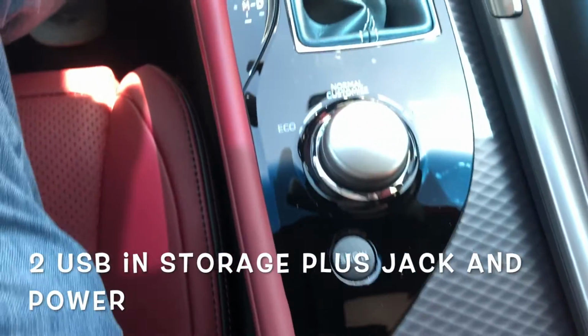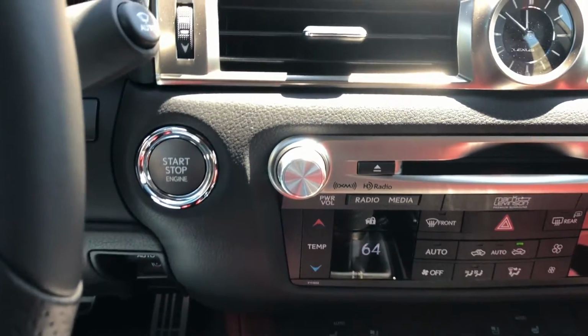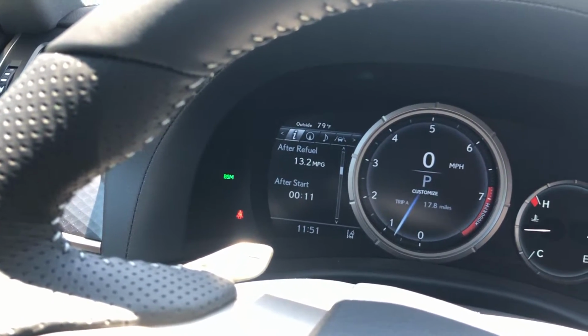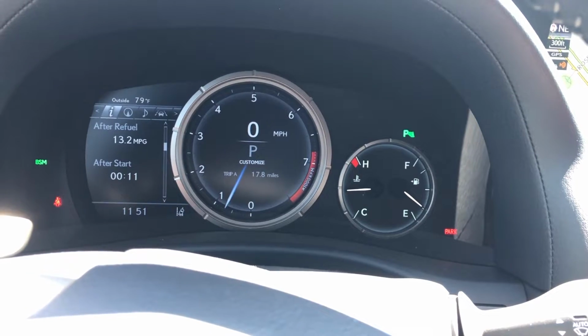But note there's no sunglass holder, so keep that in mind. So that's one of my sacrifices. And you got the start and stop button. You got the MPG after refuel. You got the miles per hour. You got the temperature control, and also the gas level as well.